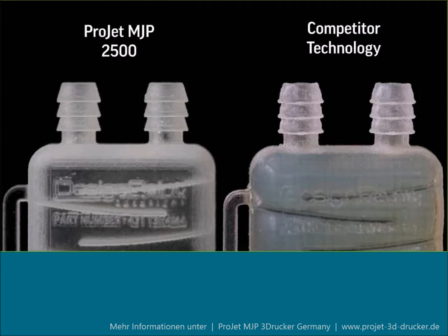Here's another example of ProJet 2500 part versus a competitive part. If you look at those top two features, the detail and the sharpness is drastically different. And that's very important. Every detail on a part that an engineer designs is important. It's not arbitrary, but it's meant for a purpose. And so as an engineer, if you're designing something, you expect your 3D printer to be able to keep up with the sophistication and the precision of your design.